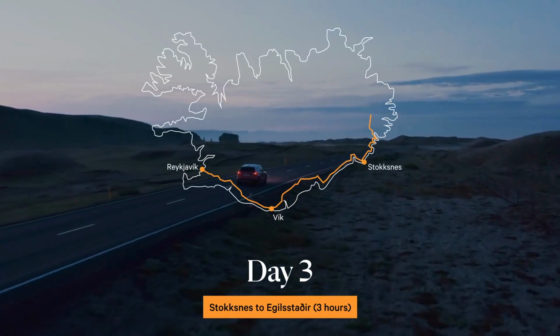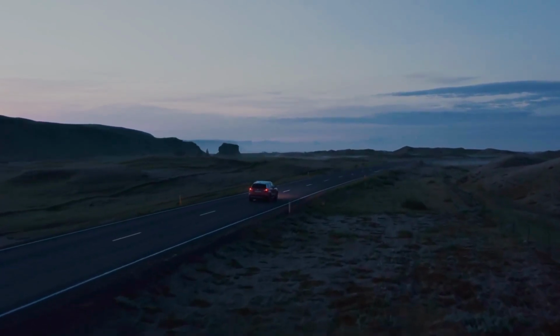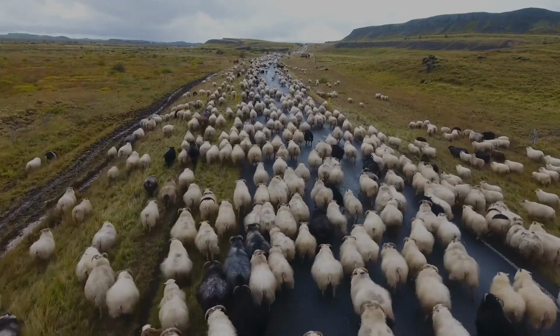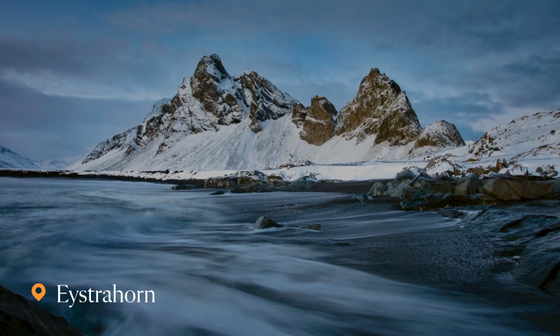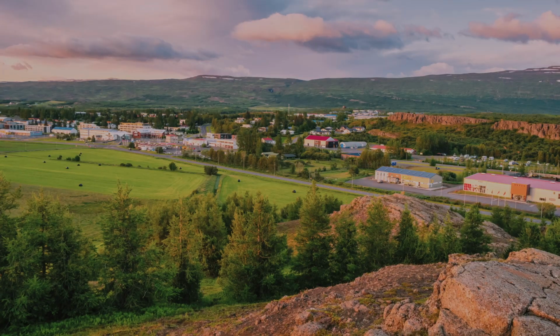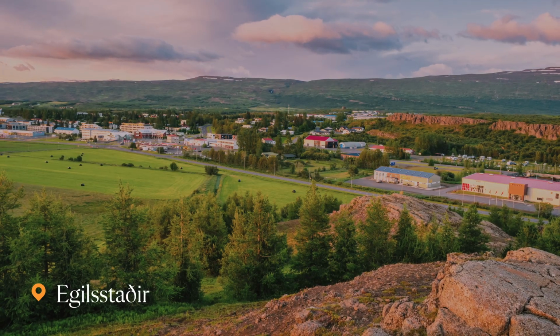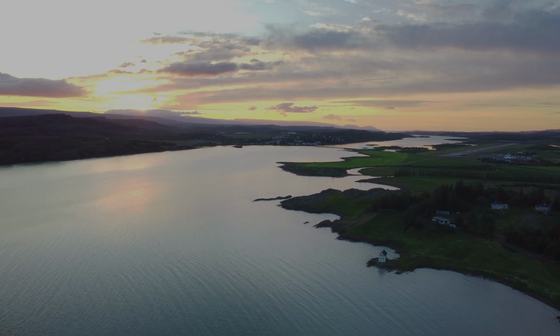Days 3 and 4 will be your longest travel days by far, so stock up on snacks in Höfn. Leaving town, you'll drive in and out of the fjords along Iceland's east coast. Along the route, you'll spot impressive landscapes, including Eystrahorn Mountain, Vestrahorn's lesser-known, equally beautiful sibling, just 40 minutes away. We recommend an overnight stay in Egilsstaðir, the largest town in eastern Iceland, where you'll find plenty of lakeside B&Bs and hotels overlooking Lake Lagarfljót.